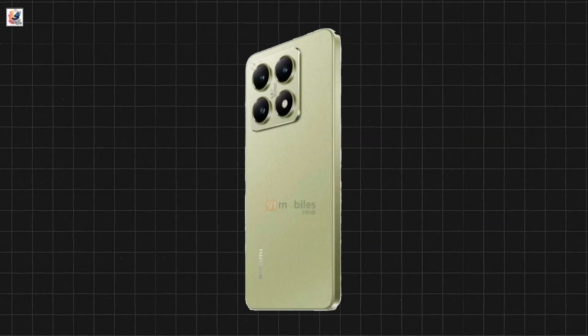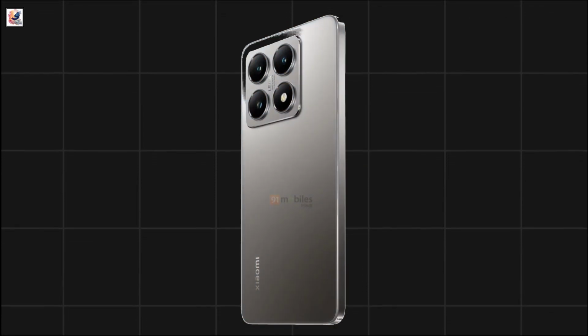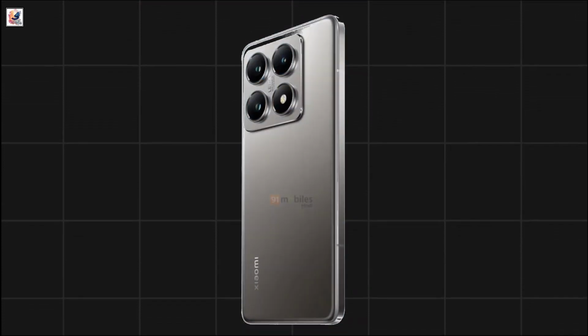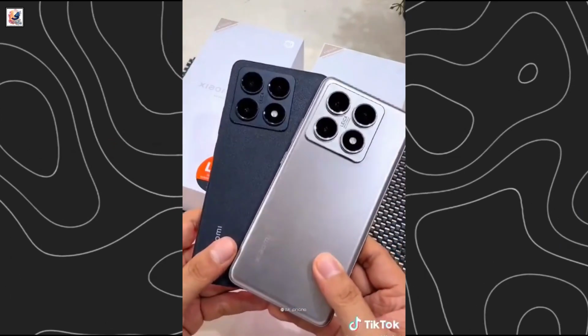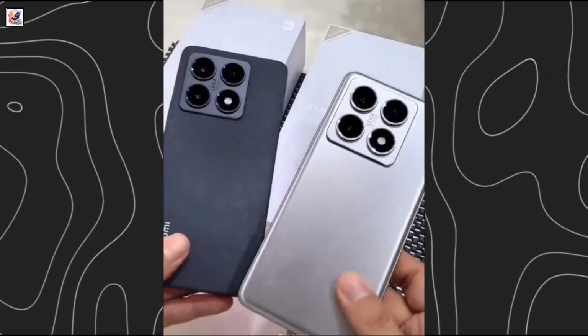The Xiaomi 14T comes in lemon green, Titan black, Titan blue, and Titan gray colors. The Xiaomi 14T Pro comes in Titan black, Titan blue, and Titan gray colors. And we already see the Xiaomi 14T and Xiaomi 14T Pro real images. Two have been leaked online as a TikTok user shared a hands-on review video of the phone lineup.